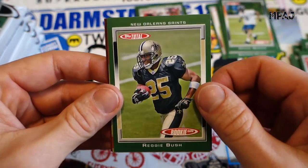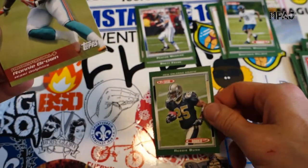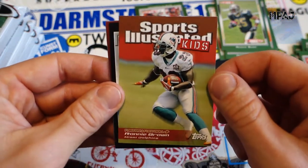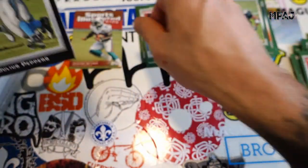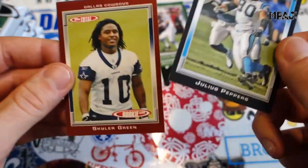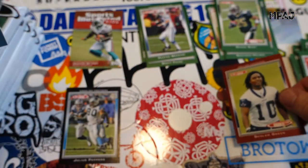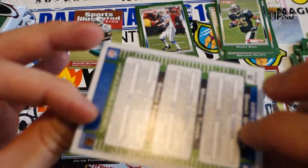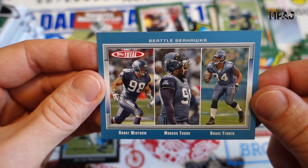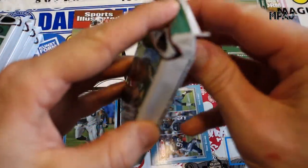Daniel Manning. And there we go. The number 2 overall pick. Reggie Bush. Unfortunately, his career didn't pan out as much as people hoped, or at least as he hoped. Then we got the Sports Illustrated for Kids Ronnie Brown card. And I think this is some kind of parallel. Julius Peppers. And we got a red Skyler Green. Rookie, I don't know, we'll put that over there next to those rookies. And we have a sort of blue parallel of the Seahawks with Grant Wistrom, Marcus Tubbs, and Bryce Fisher. I don't even know where to put all these cards. So, off to pack number 2.